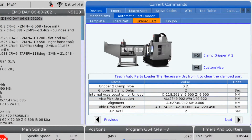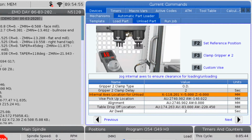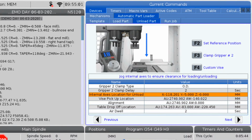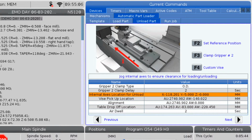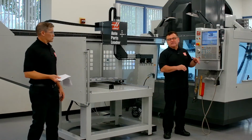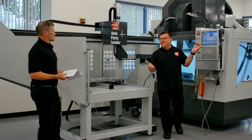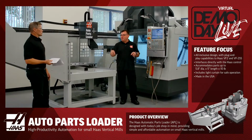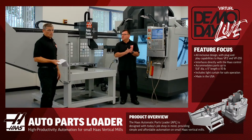The unload tab is pretty much the same location, except the only difference is that now you're going to go from gripper number 1 to picking up from the vise with gripper number 2. But you're going to do exactly the same thing. You're going to position yourself to where you're comfortable opening and closing the grippers over the part. And once you're there, you just press F2, and again, that records the positions as well. This might seem like we're going a little slow, but when you're familiar with the APL and you know what positions the APL needs to know before it can run, you can do this in 15 minutes with a new part, and it shouldn't be a problem to do it that fast.